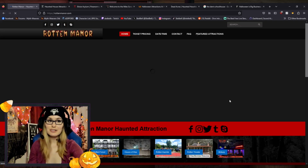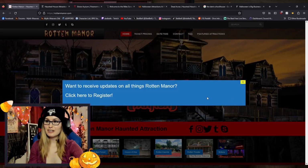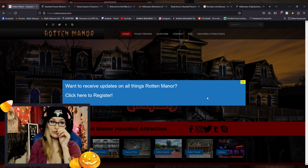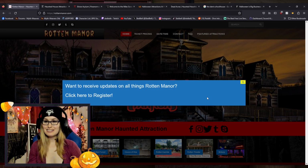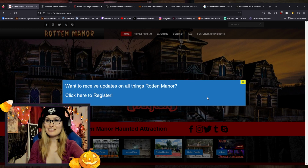So this is Rotten Manor, and you're going to notice that you have a pop-up, which I feel like looks like spam, kind of like an error you would get on a computer. And I think that part looks really bad for the haunt. I think there's a different way they could put this. This just means I feel like they need someone else to do the web design or maybe do it better.